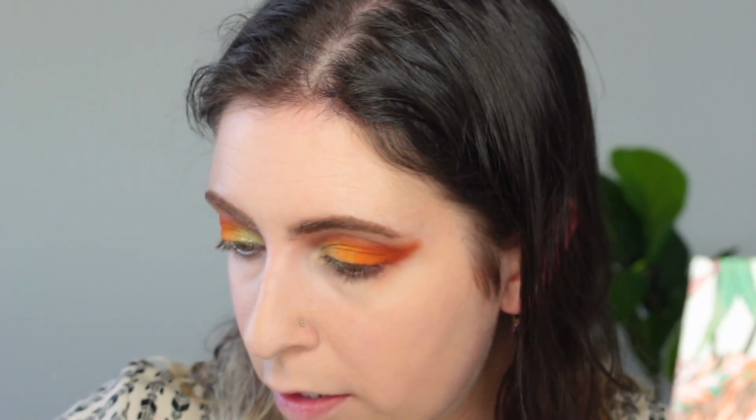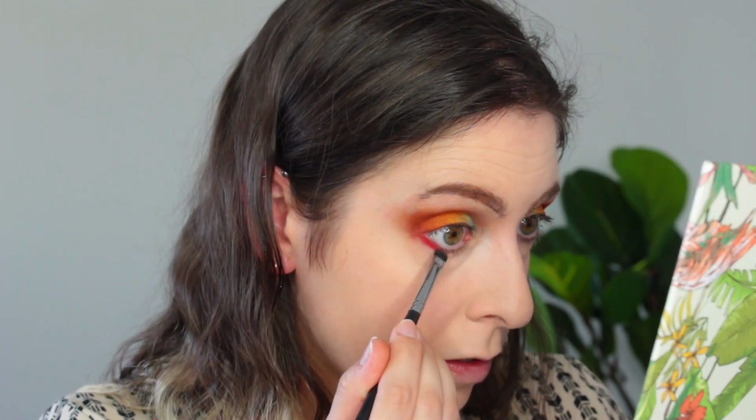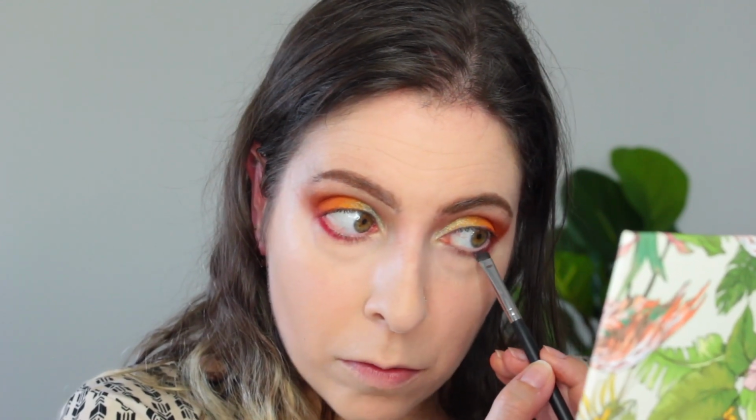Now, I think it could be kind of fun to have some red on my lower lash line, but I also don't know what to do with this purple, and I feel like a red inner corner might be better, but still more bold than I'd like to be. So what I'm thinking is I'm gonna run the shade Low Battery just under my lower lash line here because it's very intense. So I'm only gonna do a little bit. I might not even go the whole way. I think I might just keep it to the outer corner here.